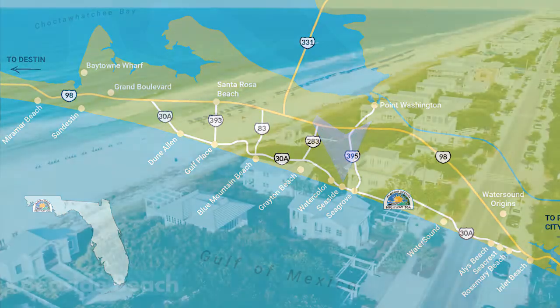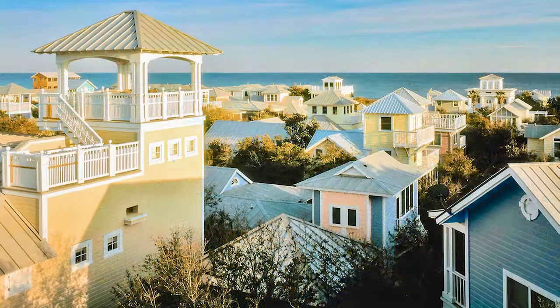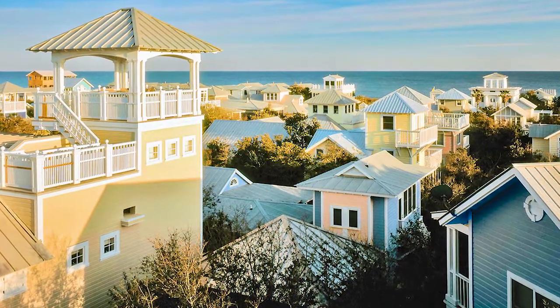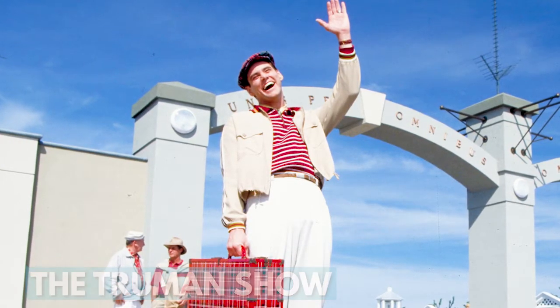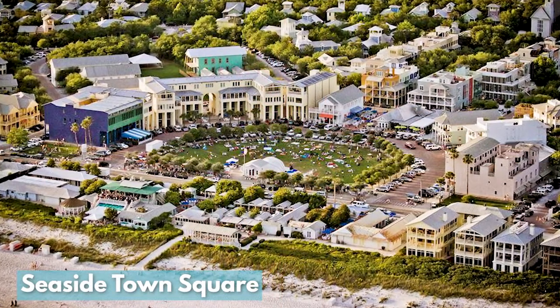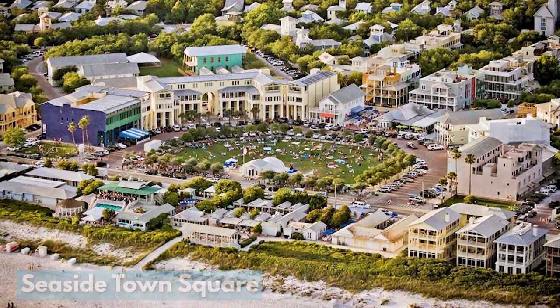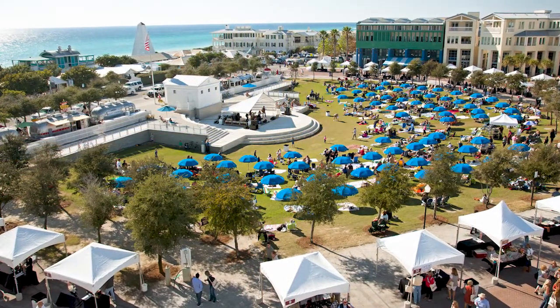So, Seaside, hugely iconic, beautiful little neighborhood. All these little pastel houses with cobblestone streets. And this is where Jim Carrey's The Truman Show was filmed, if you are familiar with that. And it has a town square that is the center of all the activity at Seaside. And in that area, you have all these shops that are in kind of a semicircle around a huge amphitheater.